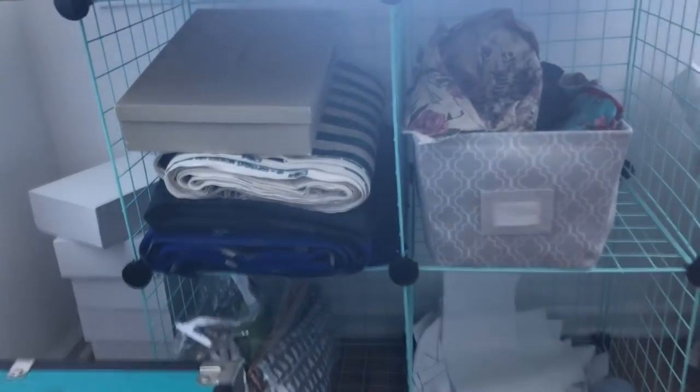Maybe I'll do some sewing today. No, we're gonna hang up photos. We're gonna clean and hang up photos. All right, we did some shuffling. So now all of our big SEA dresses are in this cubby.